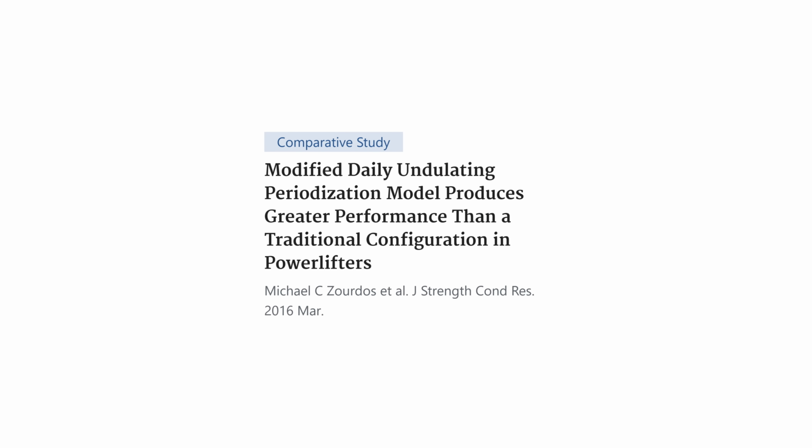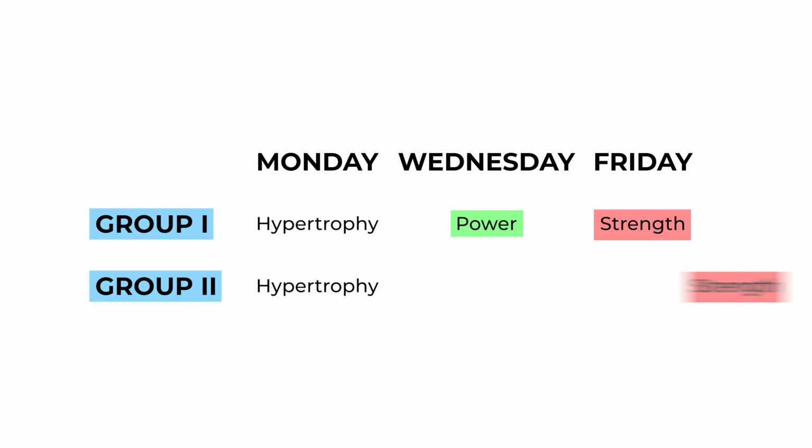We have a great study on this by Mike Zourdas et al. in competitive powerlifters. The researchers had these powerlifters perform a training program with Monday, Wednesday, and Friday as their full body workout days. And both groups on Monday did their hypertrophy day, which was relatively high volume. And then on Wednesday, they did either a power day or a strength day. One group did hypertrophy, power, strength, and strength was the most important day, also quite high volume, power being a relatively easy day, very easy to recover from. And then the other group did hypertrophy, strength, power.